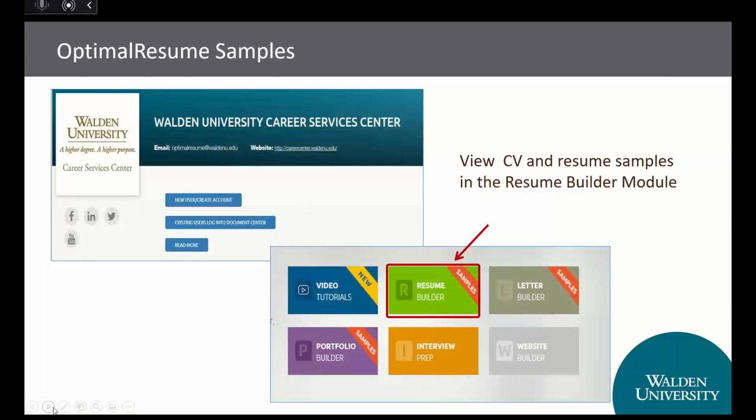The Optimal Resume system, which can be accessed from the Career Services homepage, has over 400 sample resumes, including CVs in the Resume Builder module. The Optimal Resume system also includes modules to help you build cover letters, career portfolios, a website, and practice your interviewing skills. There are short video tutorials within the system to help you get started. We currently have over 22,000 students and alumni using this system.